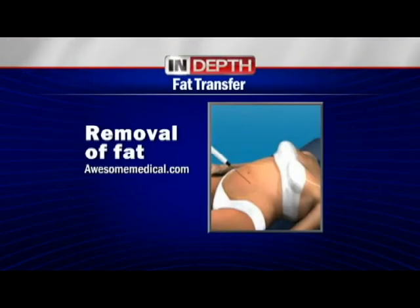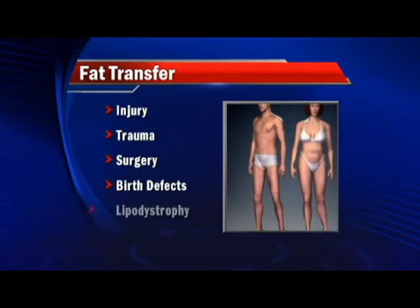Okay. Fat transfer is where we harvest the fat cells from one part of the body, usually the abdomen, the back, the thighs, the flanks, usually someplace the patient doesn't want it, and we'll place it where we need to replace volume. Someone may have had an injury, trauma, surgeries, say a lumpectomy, birth defects, aging skin, someone who has insulin injections and they get lipodystrophy, which is the loss of fat at the injection site. We can correct any type of skin defect with this. So we're talking about taking unwanted fat and making it usable, or at least making it prettier.